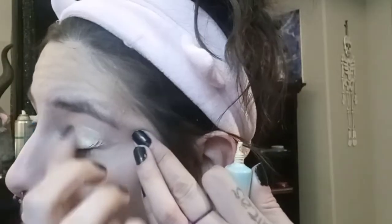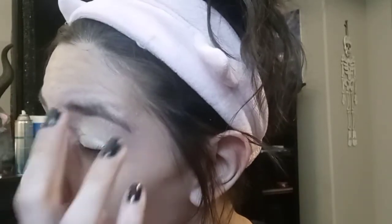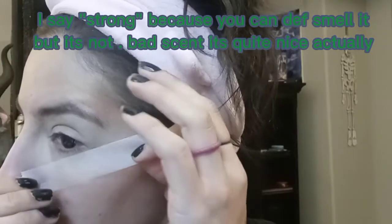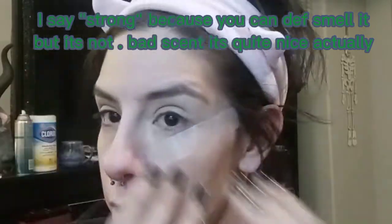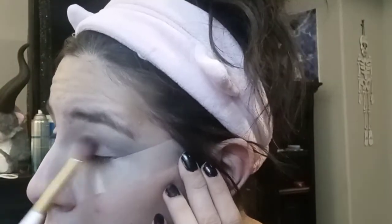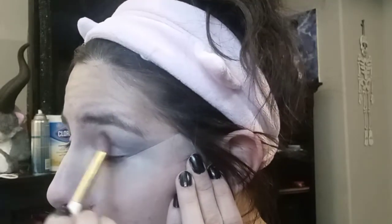We're gonna wear this cute little thing right here. The primer that I'm using is AOA Studios. It reduces discoloration, helps control oil, locks in eyeshadow. One thing that I can say about AOA products is that they have a really strong scent to them. So if you don't like your stuff scented, then I don't know if you'll like this one. But I do gotta tell you, it smells really good.